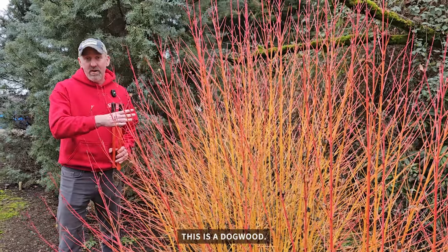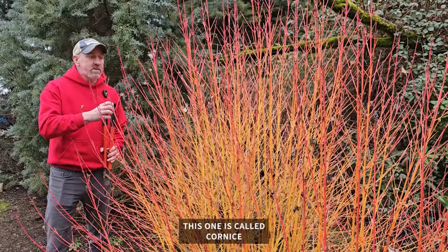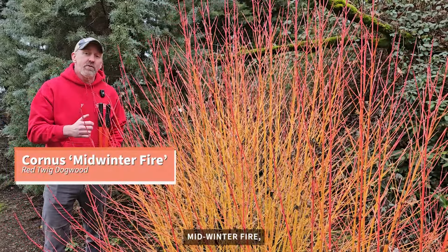This is a dogwood. It's a twig dogwood. This one is called Cornus Midwinter Fire, and it is my favorite twigged dogwood. It has that glowing yellow in the center, and then as the tips go out, it flames out to a really nice, almost corn of orangey red. It is so pretty, so easy to grow.